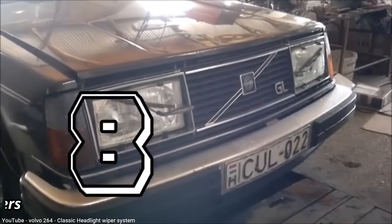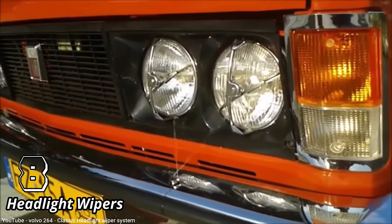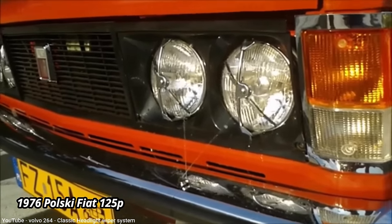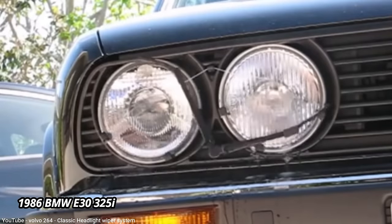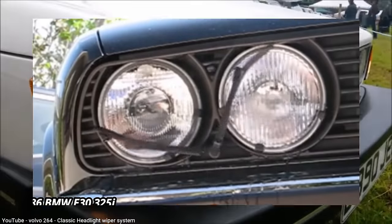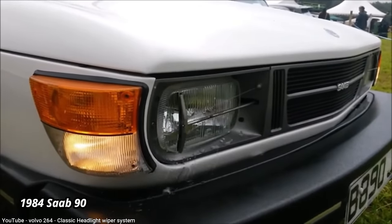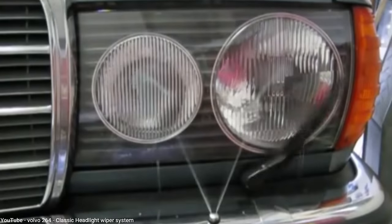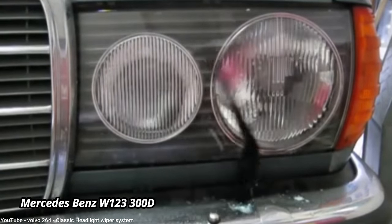Number 8. Headlight wipers. Here's another car feature which, like the car phone, may have been more popular as a status symbol than its original intended purpose. The idea of putting little wipers, along with washers, on the headlights first became popular with cars from Volvo and Saab, as they were made in Sweden, where harsh winters made it easy for snow, ice, and salt to build up on the headlights. However, when these cars were imported to the US, they often sold in regions where heavy snow wasn't really a factor.